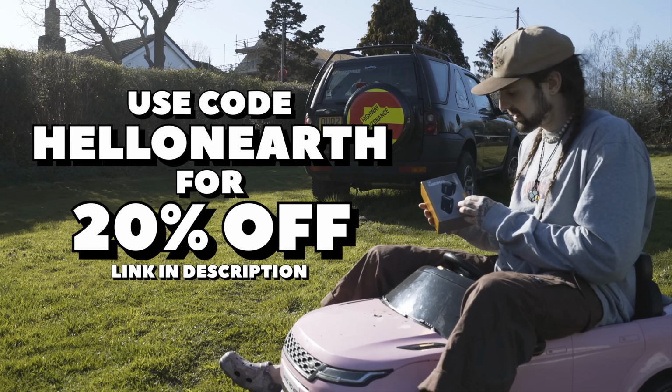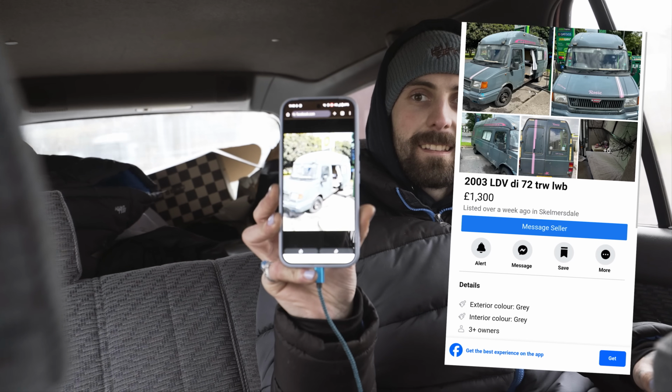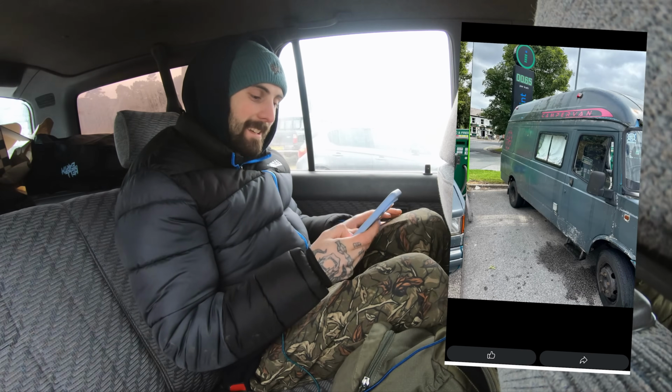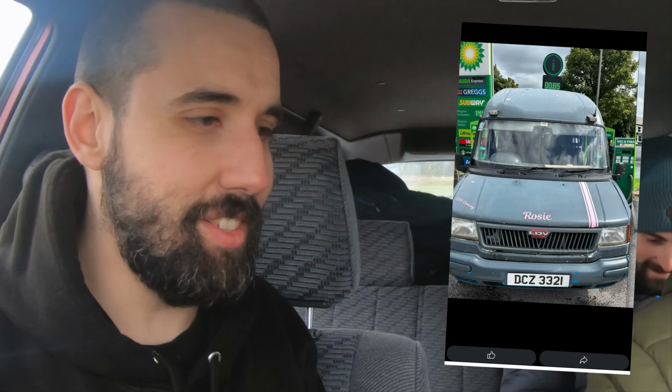Get yourself a handyman. Oh, that'd have been so good. Let's have a look. It's called Rosie. Oh, I hate it when people give campervans names.